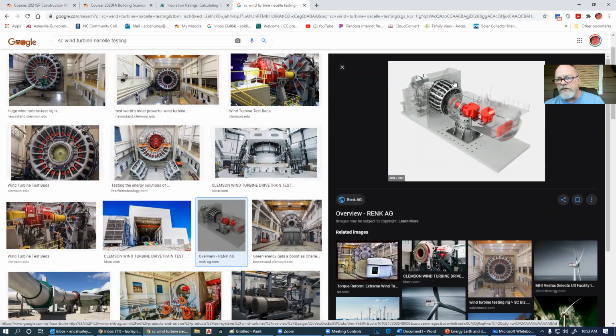This transmission takes a slow speed and turns it into a very fast speed so that it creates more power in here. And I mean, these things shred the crap out. Nobody sends their nacelles over here to expect them back. They're generally scrapped when it's all over with. They send the components back to be tested to find out where their breaking point was, what caused the fractures and that kind of thing. But they absolutely just shred these things in the end. It's all part of the testing.